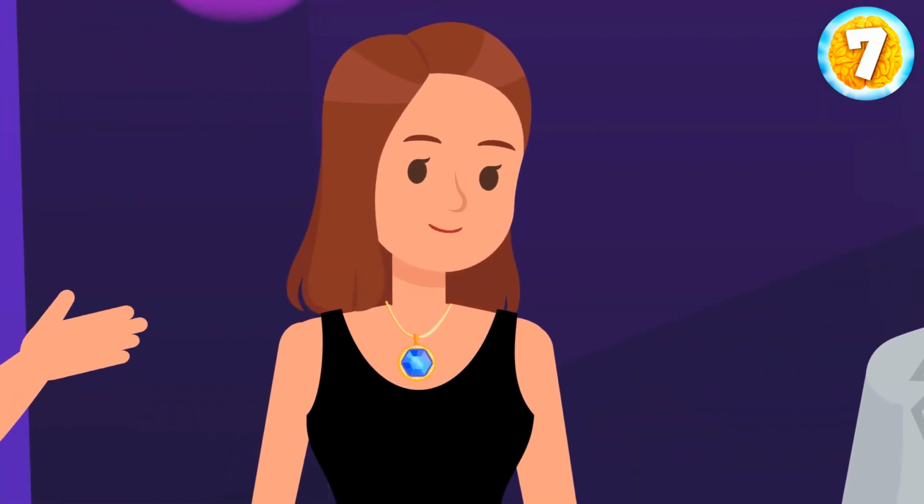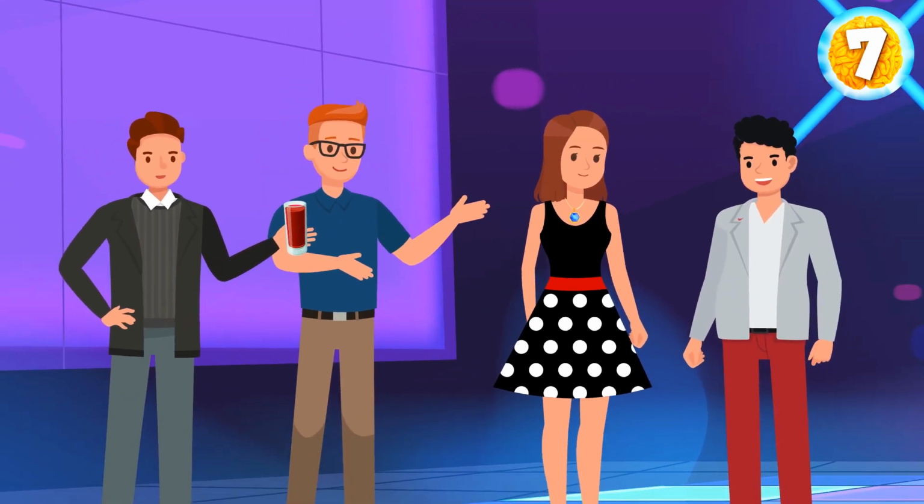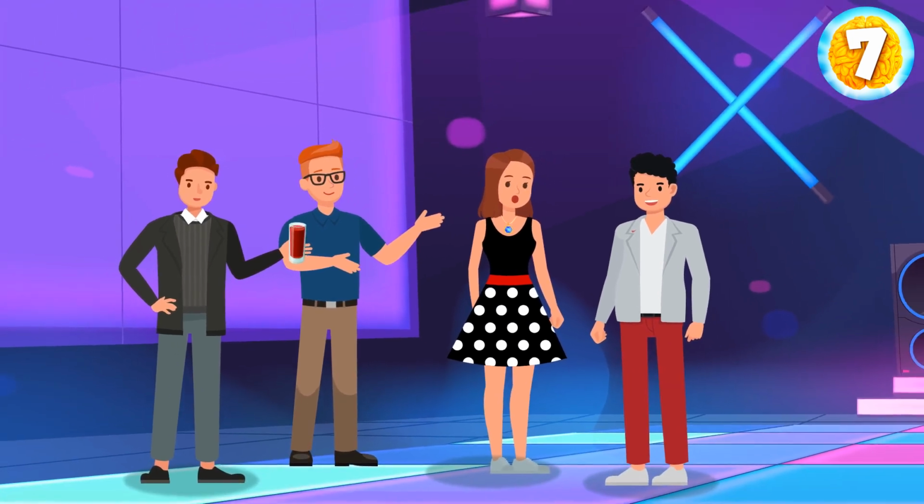Kim goes to the dance floor. Bobby, Billy, and Kenny invite her to dance, but one of these guys was bitten by a vampire, so he's not safe to dance with. Can you guess who?